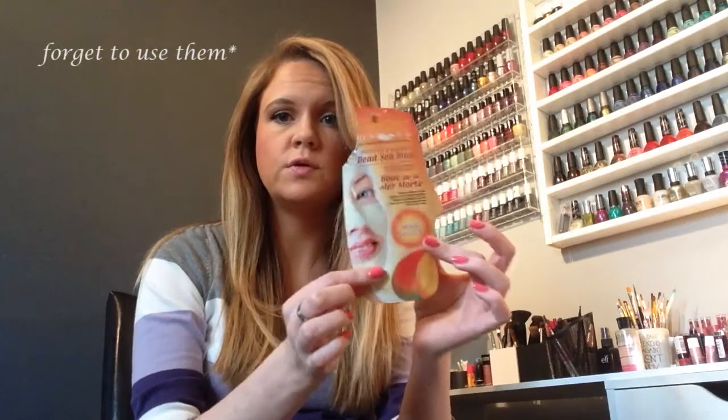So next I have a face mask, and this one I just get from the dollar store as well. I don't generally use face masks that often. I tend to forget them. So this one was just one of their one-time use little packages. It was in the scent Mango, and it seemed to work pretty well. Super cheap, again at the dollar store.